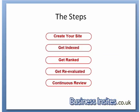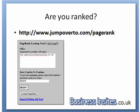So, assuming that you've now managed to get your site indexed, the next steps are to see whether you actually are into that main database that is used to pull out rankings and to decide how people's sites appear in those all-important top 10 listings for when somebody does a search. So how can you find out whether Google is actually ranking you or not? There's a couple of different things that you can do. First of all, you could visit this website. It's one of the many set of tools out there.